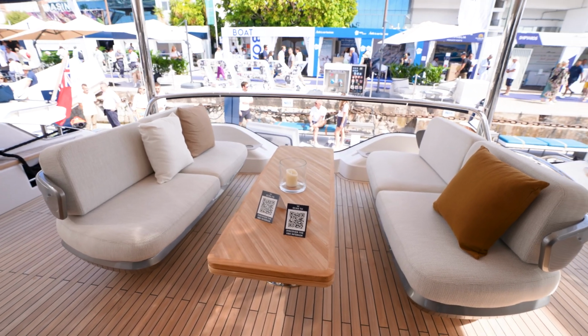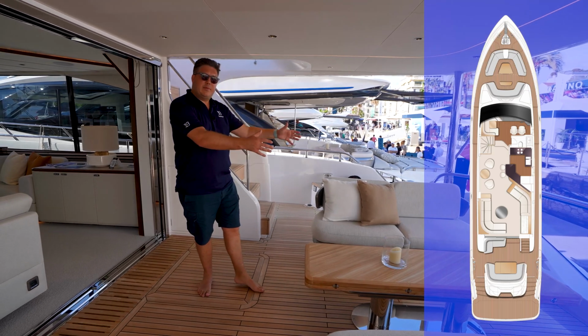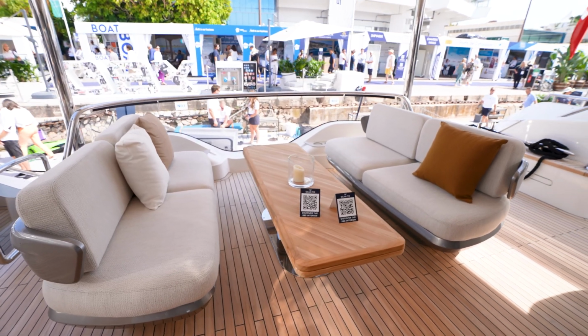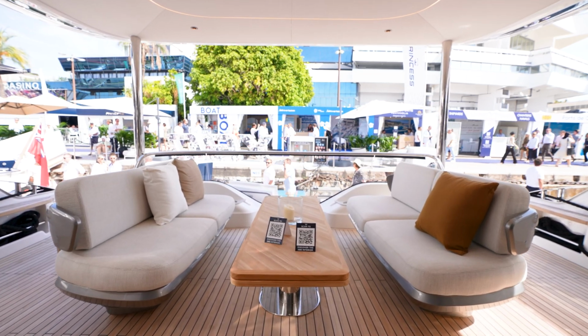There were 3 different layouts you can have here in this cockpit. You can have the traditional fixed bench with the table, you can have freestanding furniture, or you can have this infinity cockpit where not only do you get the seating arranged this way round, but you also get the glass transom as well, which is obviously designed to maintain that connection to the water.